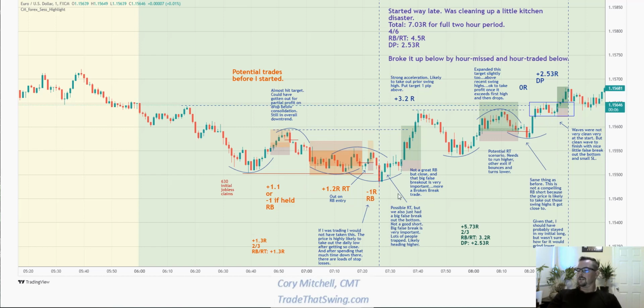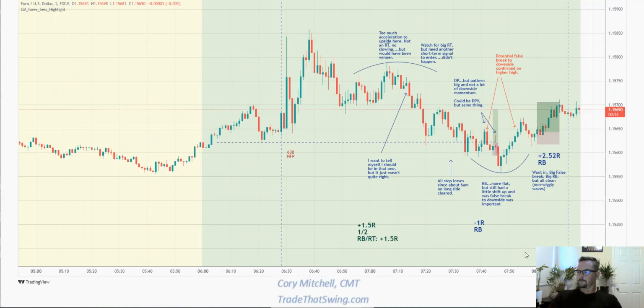Really consider these ideas of the false breakouts and the cascading stop losses for when we can increase our targets a bit.